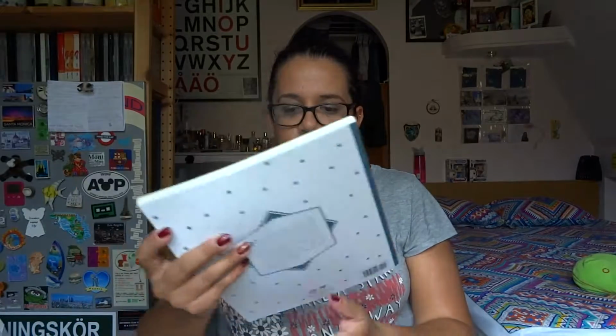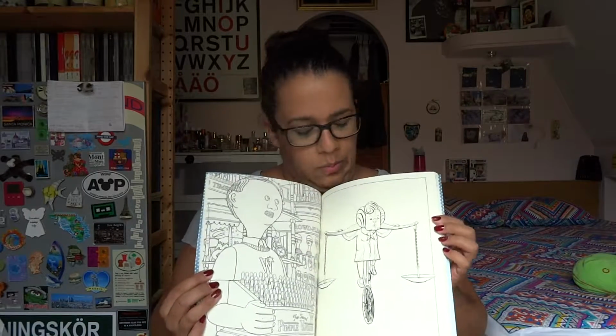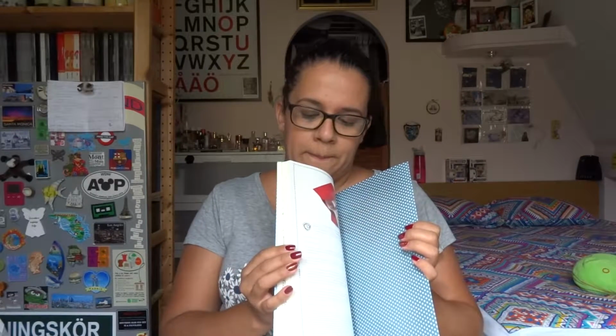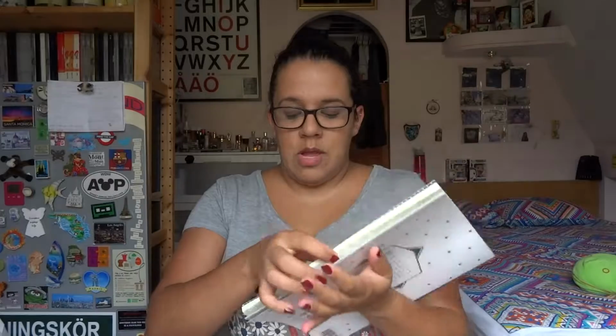I will start with the first thing on the list, and it's this Harry Potter coloring book. This is book number 2. I already have the first book somewhere in my bookshelf. This was $12.79, and it's the magical artifacts, and you paint. There are some pages where you paint, and the last pages are like this. So that was $12.79.